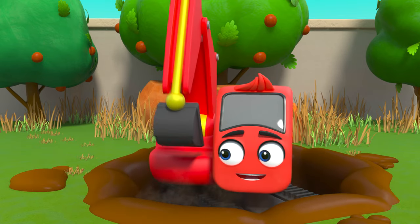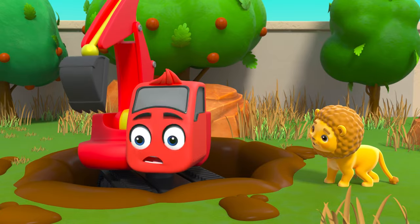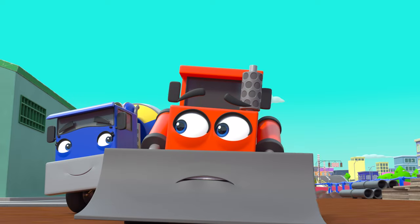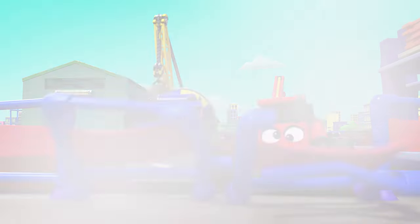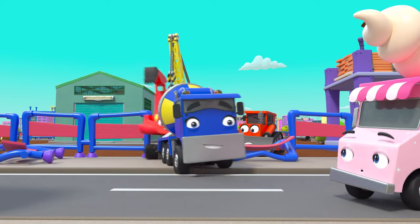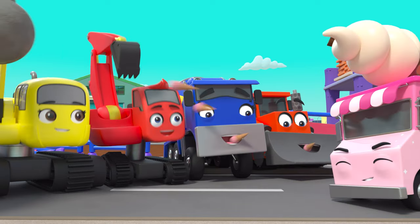Did he reach the ice cream van? Ah, a lion. This must be the zoo. One last go. They're going to knock the fence down together. Go, go, go! They did it! Well done, everyone. And there's Iggy the ice cream truck. Finally, they can get their ice cream.